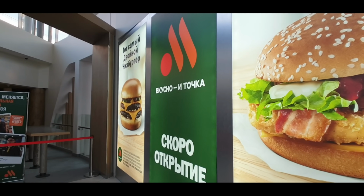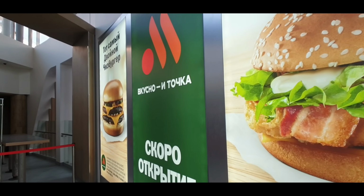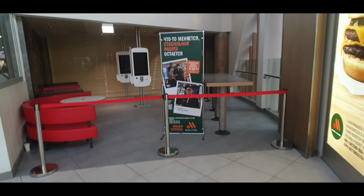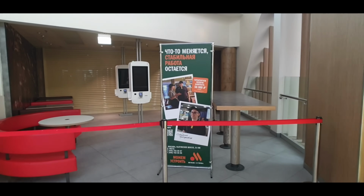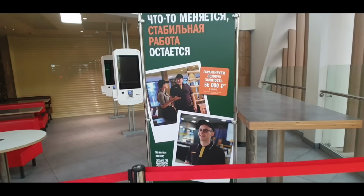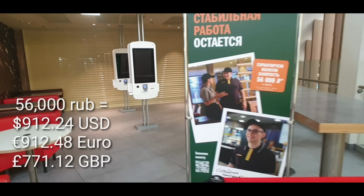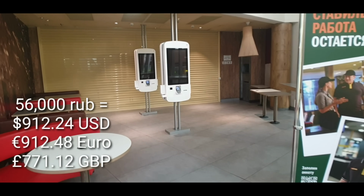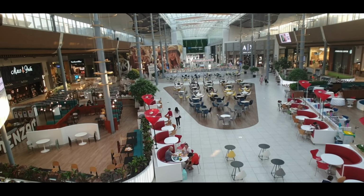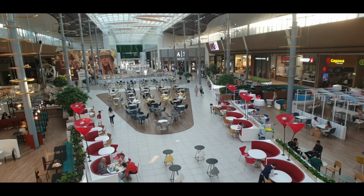Now, for anyone that doesn't know the logo right here, this is Kuzna i Tochka, which is essentially the rebranded McDonald's. And I was hoping this was going to be open, but it's not. It's still closed. They're actually advertising for staff. 56,000 rubles a month starting salary. So what's that? Just about $1,000 a month working in McDonald's. Well, Kuzna i Tochka.